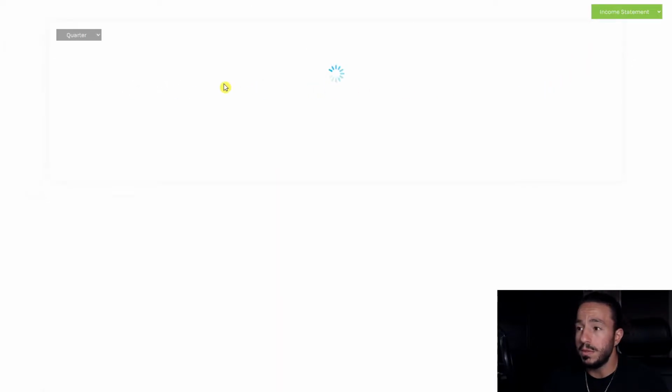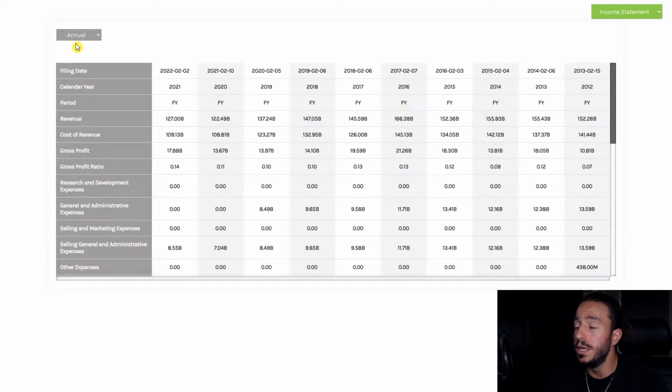Let's go to the income statement real quick and take a look at what's going on. With our revenue, 2021 was $127 billion, compared to 2017 and 2018 at 147 and 145 respectively, and 2016 at 166. They've gotten hit massively. But it somewhat makes sense.